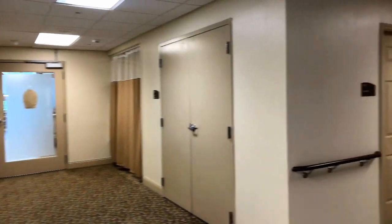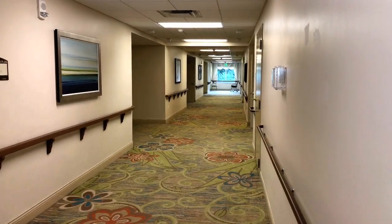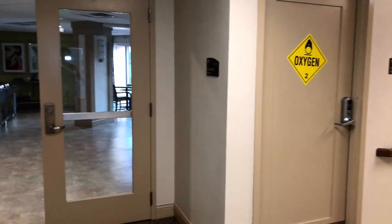We have 42 private rooms here for our guests, and that includes an ensuite for each room. As you can see by the hallways that we have, we keep it nice and clear, and it looks very much like the health center that it is. This is one of our 42 guest rooms. Come and take a look. It's rather large, and it also has an ensuite bathroom.